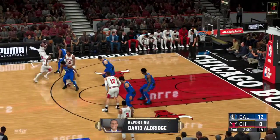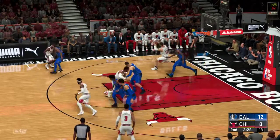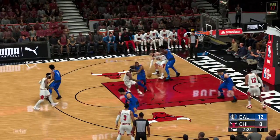Well, Kevin, my cousin LaMarcus Aldridge is not the flashiest player, but he is respected. His former teammate in Portland, C.J.